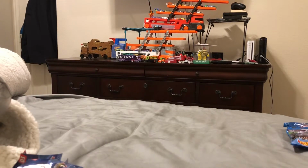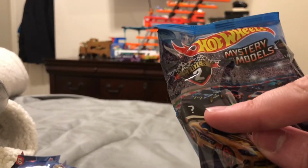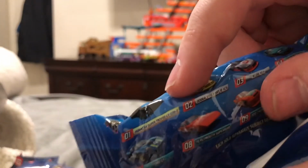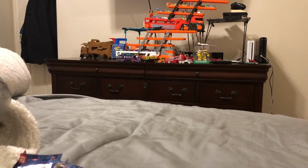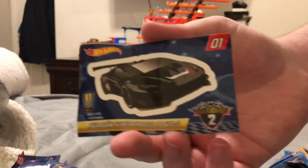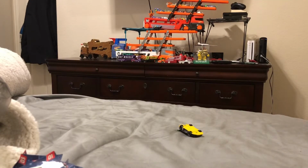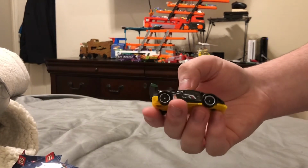And the last one, I'm sure this is one that everyone's been waiting for. It's this gold one right here, the one that's been blacked out with the question mark. It is a, I'm going to try to not butcher the name, Huracan Super Trofeo LP 622. It's this one right here, and you're going to see what it looks like. Here's what the render looks like. Alright, it looks gloss black.